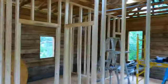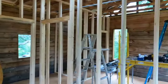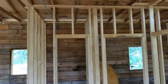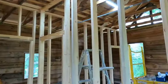So, we've got all our framing done. We've got all our little headers put in for our doors. I think we've got all the basic framing done, upper and down. Everything's braced off, nailed off.